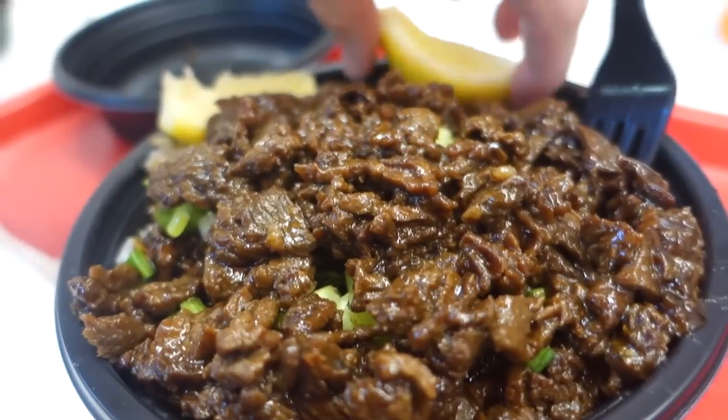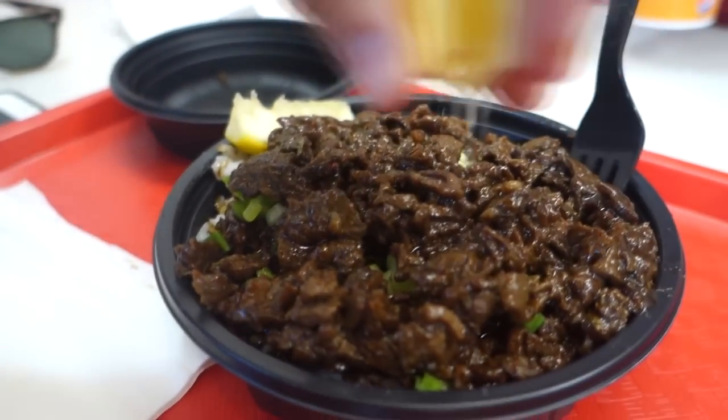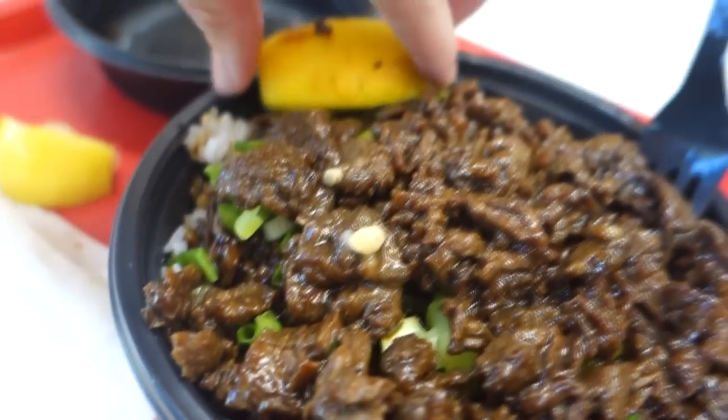Waba again, double steak. This is 7 ounces of steak. Gonna squirt this lemon on here. So delicious. This place is really good. So I got a whole thing of white rice, green onions, and then double steak. We got everyone.